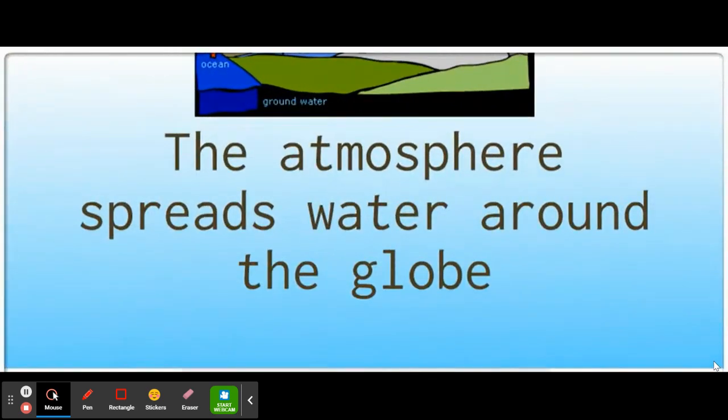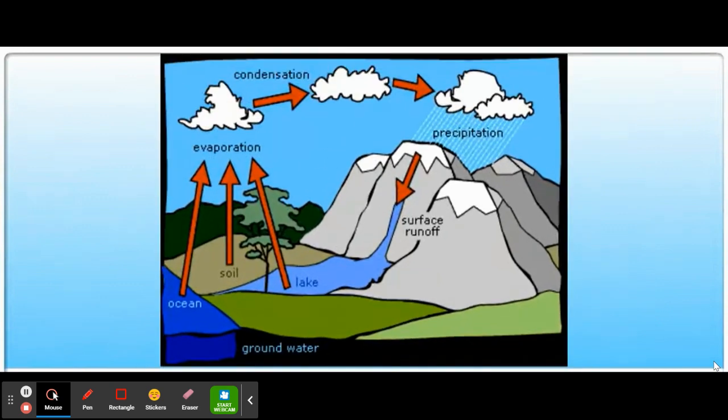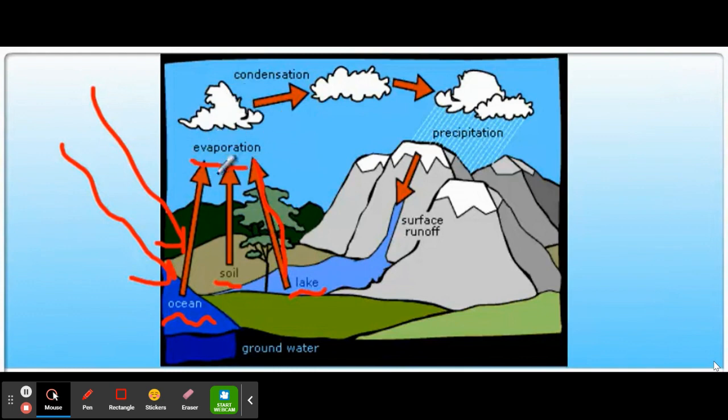Since we're talking about a little bit of that, the atmosphere spreads that water through the water cycle. We remember that the water cycle is basically the sun's rays pounding the Earth with energy, making things hot. When water in its liquid form is heated up, whether it's in the soil, in oceans, or in lakes, it will tend to rise. That is called evaporation. Once that water vapor rises up in the atmosphere high enough, it'll start to condense into clouds. And as that condensation increases, pretty soon you have a nice big cloud here, and that water vapor will return to its liquid form in the form of precipitation, which is rain, snow, sleet, or hail.